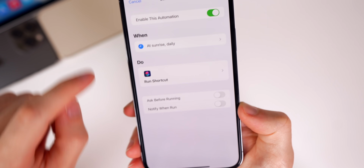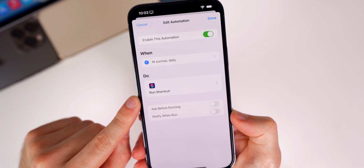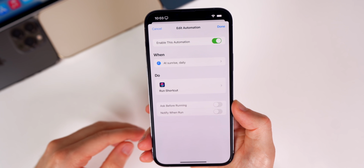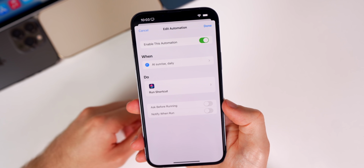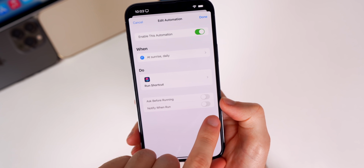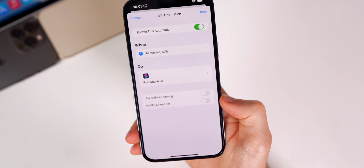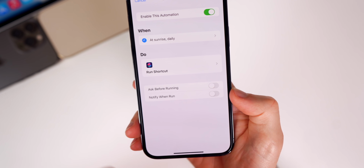I don't know about you guys, but for this one right here, when I want to change my wallpaper every single day, every morning I wake up with a new notification that shows that the shortcut ran and that my wallpaper changed. And it got annoying. It just clogged up my notification center. But now with this new iOS 15.4 toggle, I can turn that off. So I don't need a notification every single time my automation runs. And now we can disable that.